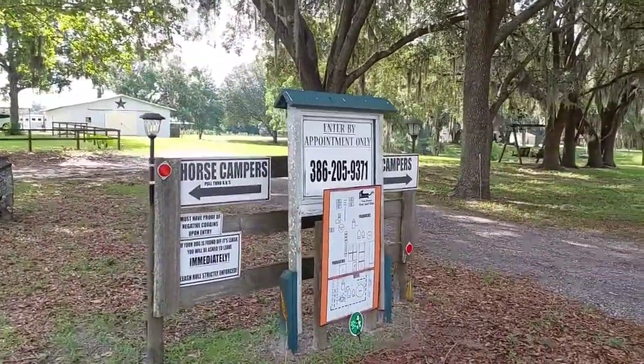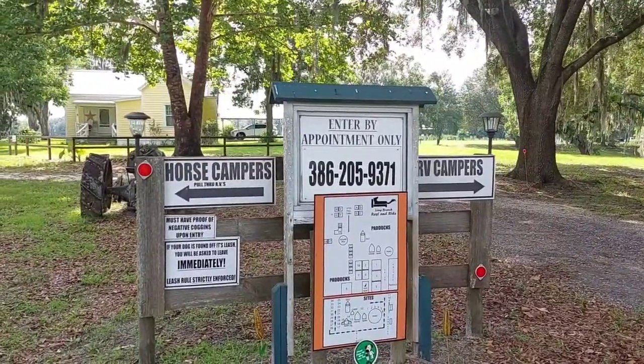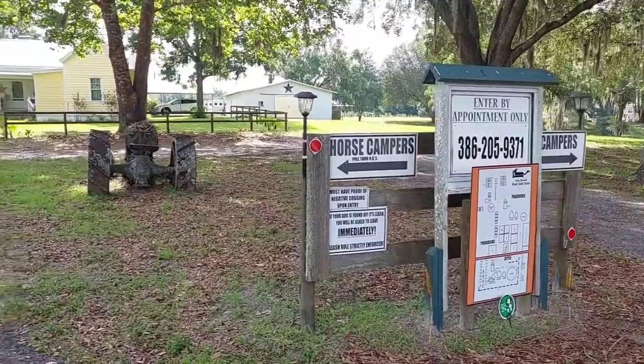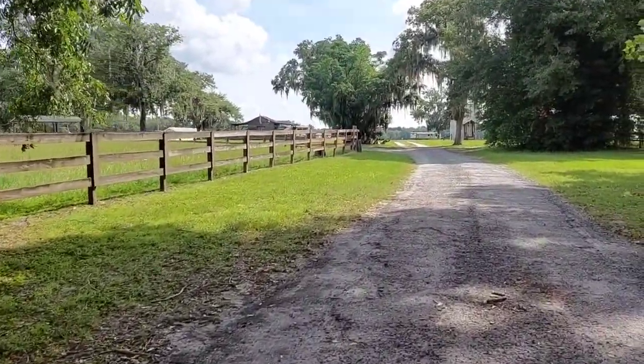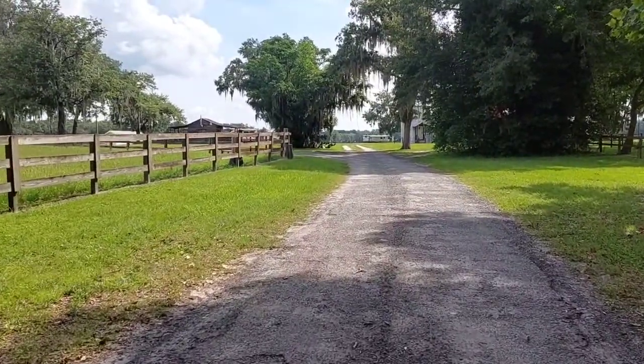This is appointment only, and I'm leaving the phone number right there on purpose. You need to call that first and follow the directions, because it is totally contactless camping. So we will make our way over to the campsites.